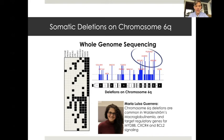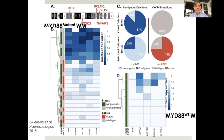And she focused on a number of genes that we had identified from our whole genome sequencing effort and had gone through to study them specifically in the context of Waldenstrom's to understand the depth of the deletions, how many cells in the Waldenstrom cell clone actually carry these deletions, and how it related to the stage of Waldenstrom's and also the presence of other mutations like CXCR4 and MYD88.